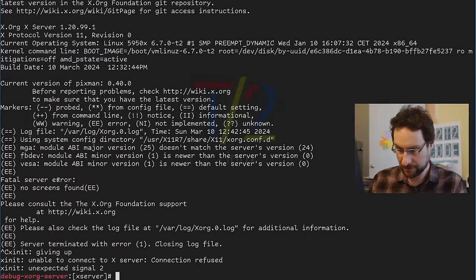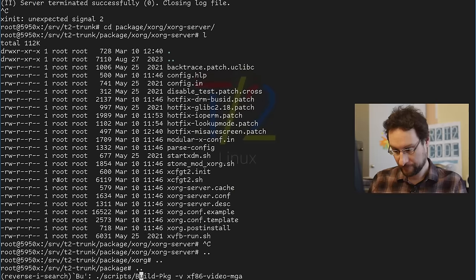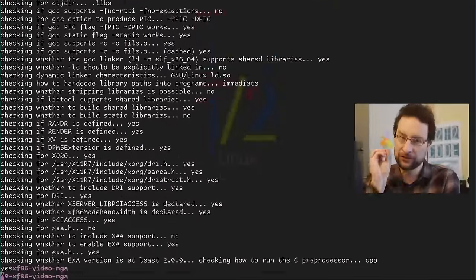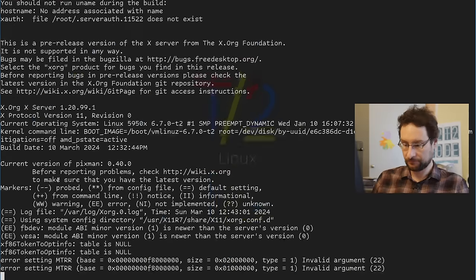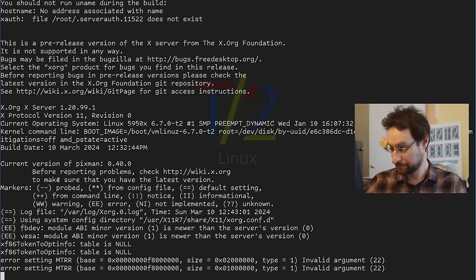That should be broken, except my ABI version. And the problem is the Xorg developers, they really developed for 30 years, they developed an absolute hell of a code base. Like here, that is black as black goes.